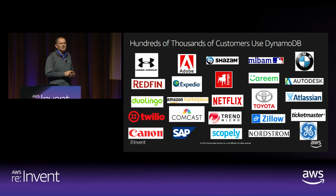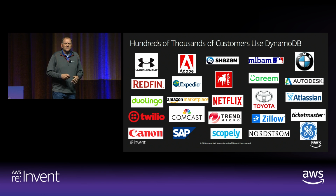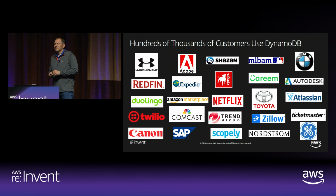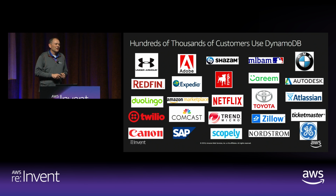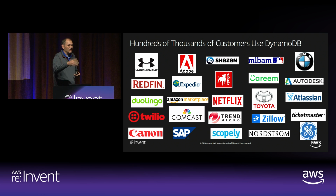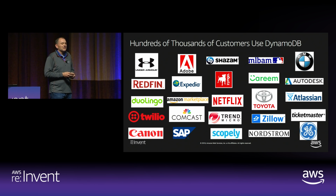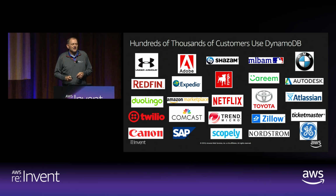Hundreds of thousands of customers use DynamoDB for just about any given workload that you can think of, some of the most mission-critical workloads in the world. How many folks in the audience have a Samsung Galaxy phone? All right, you're using DynamoDB because the Galaxy Sync service runs on top of DynamoDB. Almost every one of you, if you pull out your phones and start flipping through your apps, I could point to a dozen applications that are probably using DynamoDB. That's how ubiquitous this technology is. You don't even know that you're customers, but you all are customers.